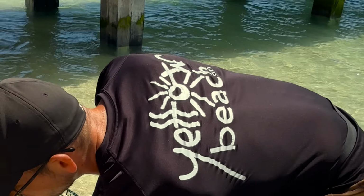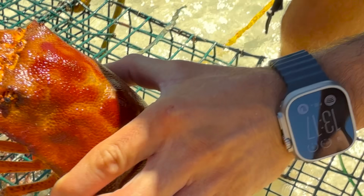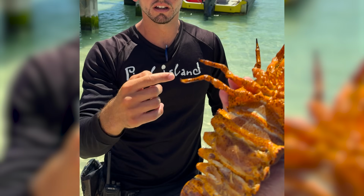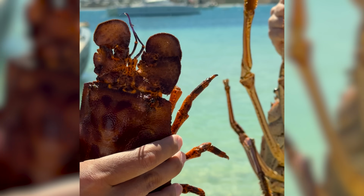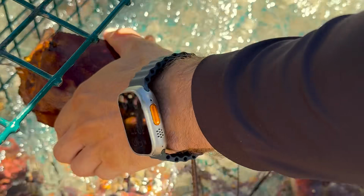And just when I think we've hit peak lobster, he reaches back in and pulls out something else. This one doesn't look right. It's built like a tiny armored tank. The color, the shell, the legs, none of it screams lobster. It looks like something that got left behind in evolution.